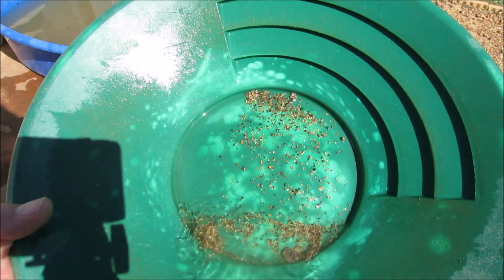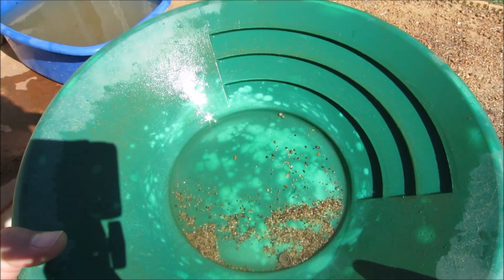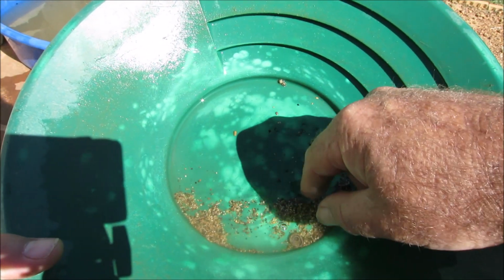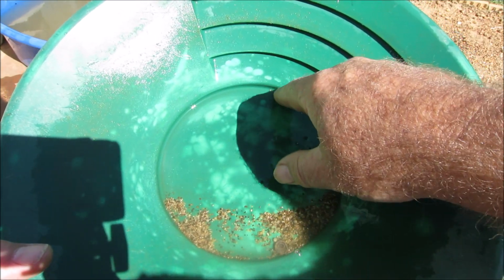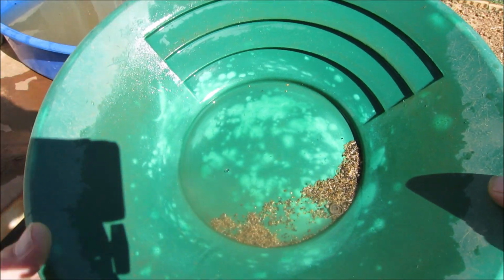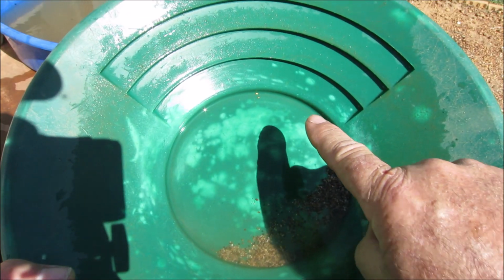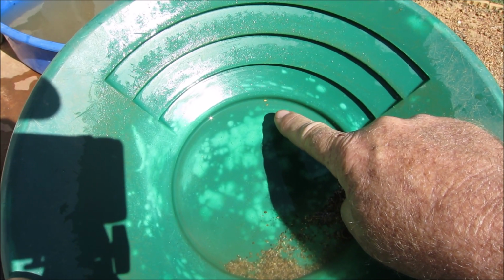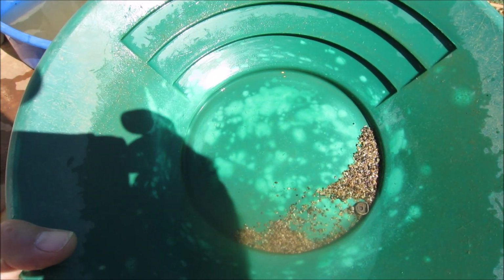There's shotgun pellets in there. And there's another piece of gold. Okay, we've got 2 pieces of gold and some shotgun pellets. There we are. There's the gold. 2 pieces of gold. Cool. I'll get back to you with the last pan.